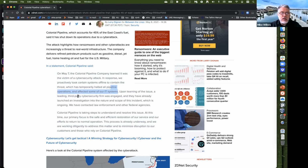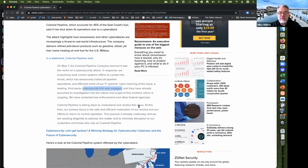"Upon learning of the issue, a leading third-party cybersecurity firm was engaged." I happen to know that was Mandiant FireEye. That's reported in other articles. It's considered public information if you know how to read 3 or 4 different articles where it is disclosed. "They have already launched an investigation into the nature and scope of the incident, which is ongoing. We've contacted law enforcement and other federal agencies." So again, incident response plan, light it up, Colonial.